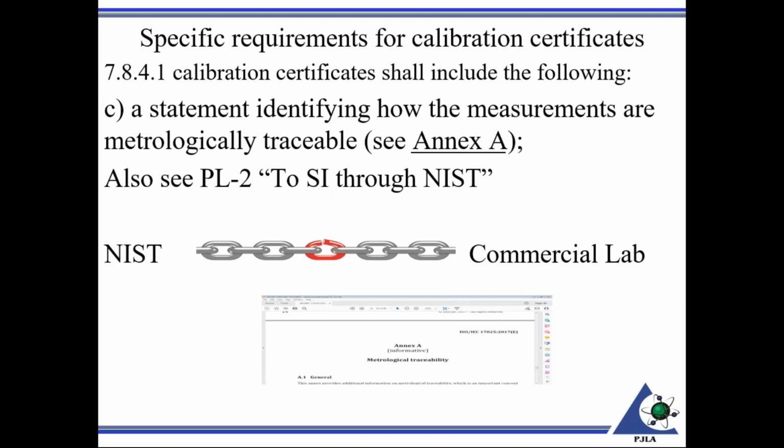Traceability, a statement identifying how the measurements are metrologically traceable. We have an appendix in 17025, Annex A, that gives you some guidance on there. Just bear in mind, and we stress this in PL2, a lot of folks like to say they're traceable to NIST. That is not correct. It cannot be traceable to NIST, it's through NIST. You're actually traceable to the International System of Units, SI, through NIST.